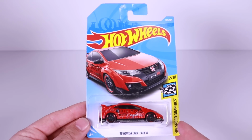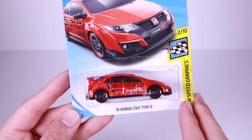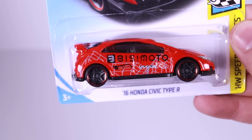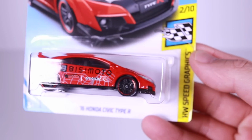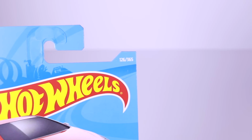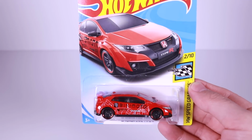Here it is, brand new color variation. We saw this in the initial release in white, and now we get this red colored variation with the Bizmodo on the side. It is from the Hot Wheels Speed Graphics, car number 2 of 10, and it is car number 126 of 365. Some nice looking artwork on there, all the graphics and stuff on the car.